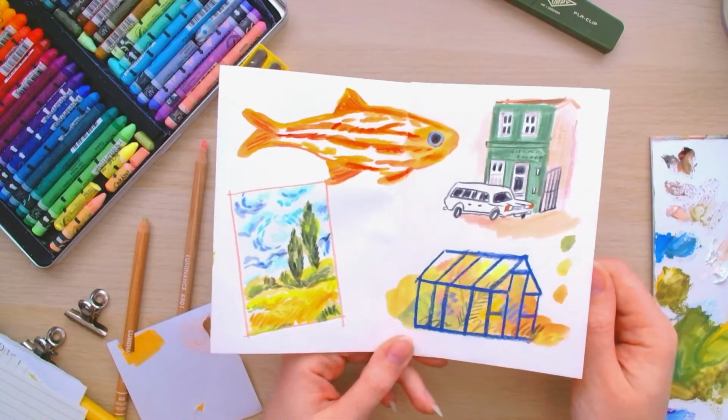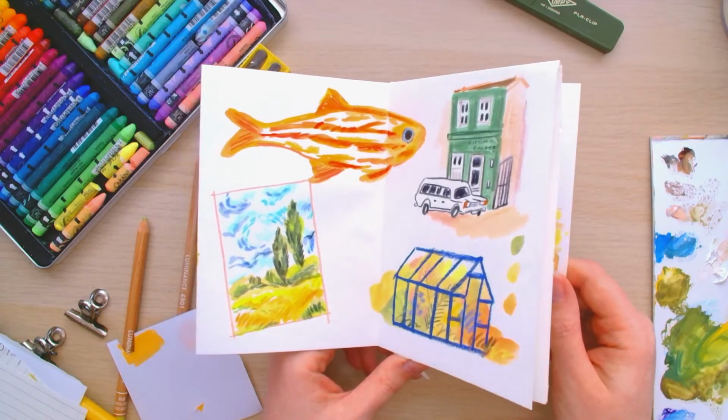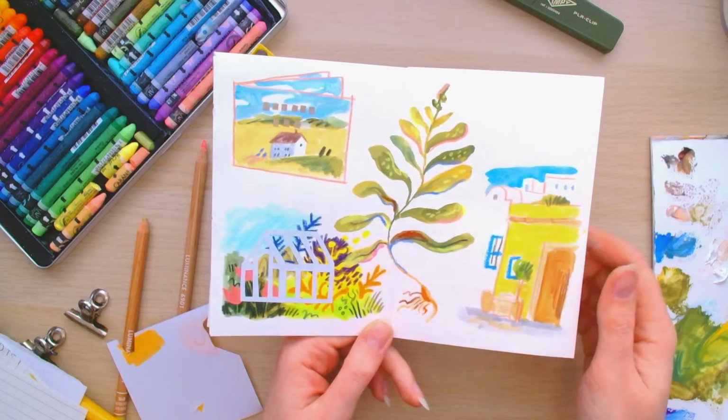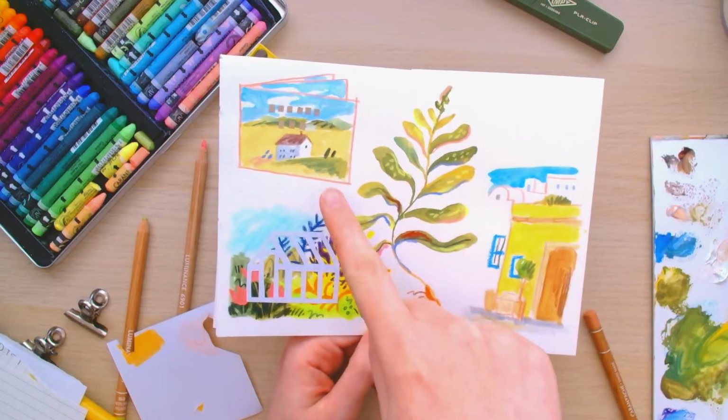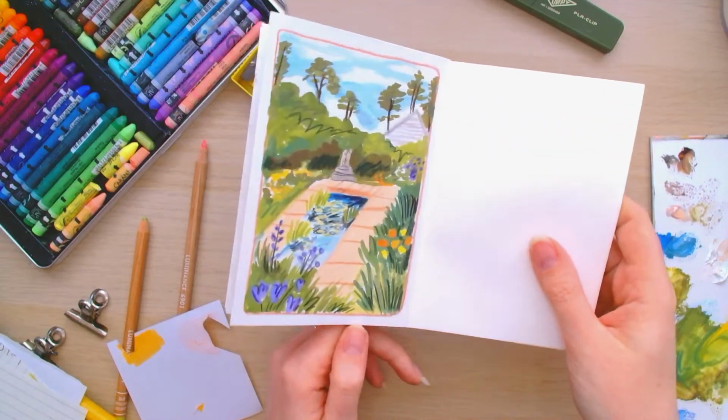Then we've got this spread, which are pieces that I've done earlier in the challenge. So this zine is like a celebration of reaching day 100. Then this one with another mini sketchbook zine. It'll be interesting to see if you recognise any of these from Instagram.